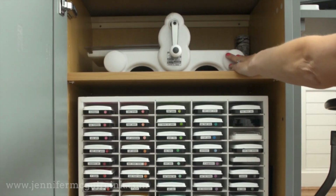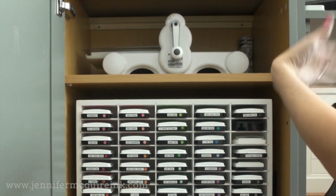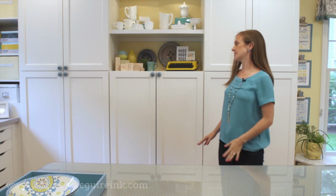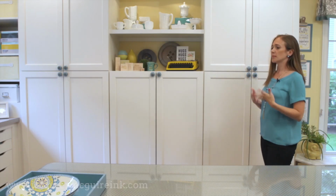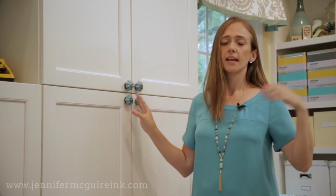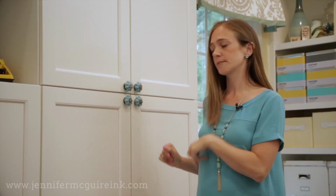Up here I have my Sizzix Big Shot machine. I use this for videos, but when I do my crafting for myself, I use the Vagabond, which is right behind me. Now behind my desk I have a lot of cabinets. I worked with a designer and a remodeler to pick out the best cabinets, and they happen to be the same ones that we use in the kitchen. I like them because I can close everything up and I have pull-out drawers.